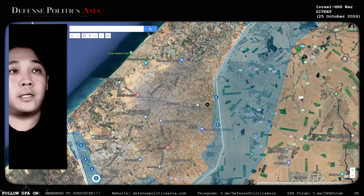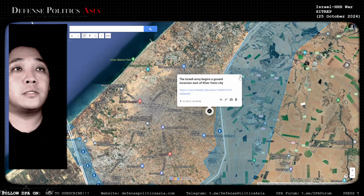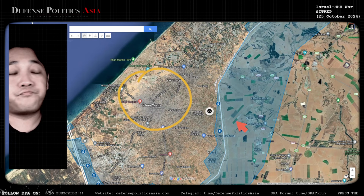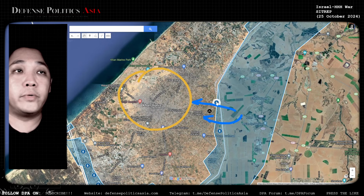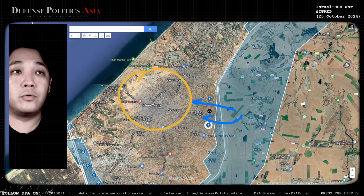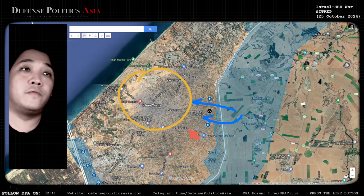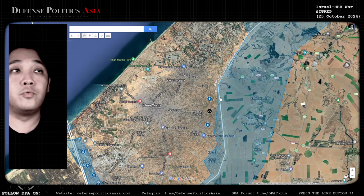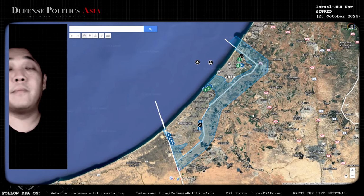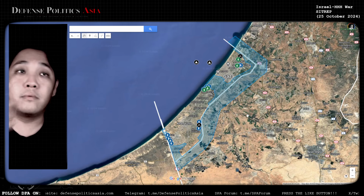And then there are reports of incursion into the east of Khan Yunis. So in Khan Yunis, there is some kind of an incursion being reported. Israeli troops may be entering into this region here, but I'm not sure if this is yet another big operation or just some small skirmishes. So we just continue to wait. It's amazing how the Gaza side is still fighting at this moment.